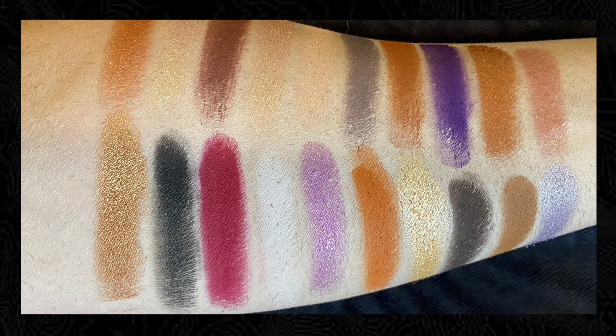Now jumping down to the bottom row, we have Vacation, which is a gold shimmer. Cleo, a matte black. Swipe Right, which I would call a cranberry matte. Wasn't Me, which is a matte white. Available, which is a pinky purple shimmer. Happy Home, which is a sort of orangey brown matte. Legality, a gold shimmer. Secret, a very dark charcoal matte. Trust Issues, a brown matte. And Lust, which is also one of the most beautiful colors in the palette. It's this sort of lavender silver color.